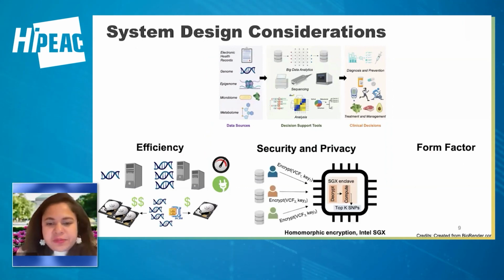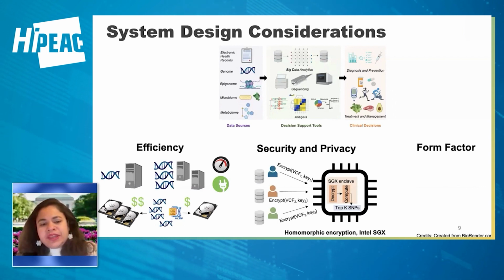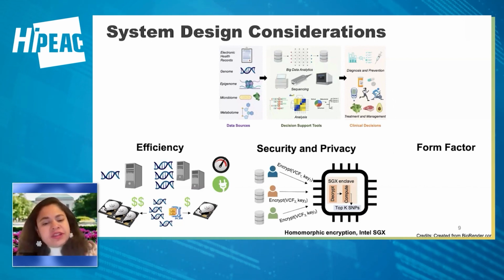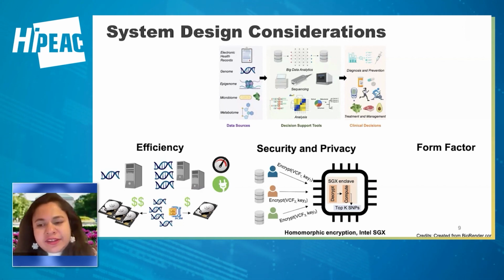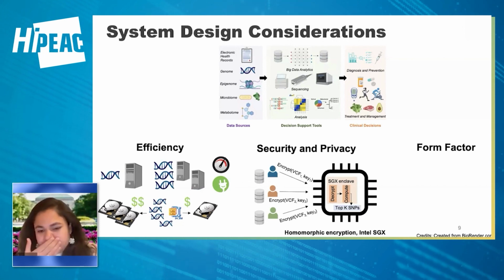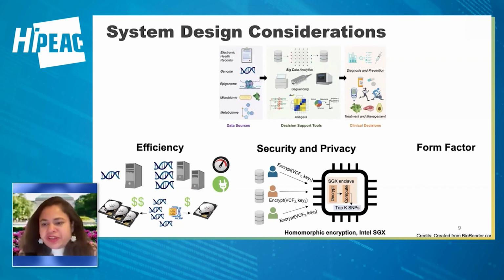And then security and privacy. This is our private information. So how do we make sure that we can efficiently do this analysis and aggregate information across several users or patients to make meaningful insights and clinical decisions, and do that while preserving the privacy. One example there could be using SGX technologies or homomorphic encryption.